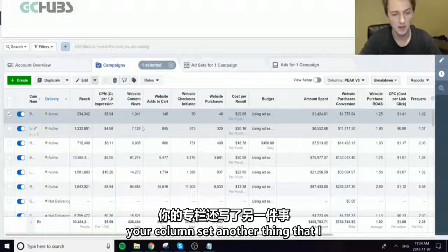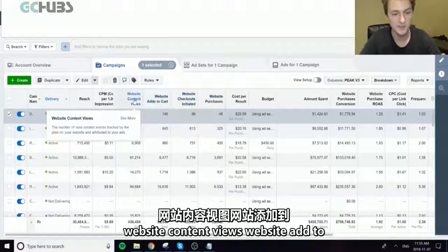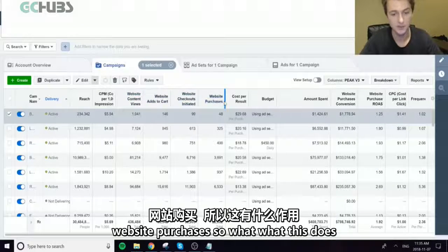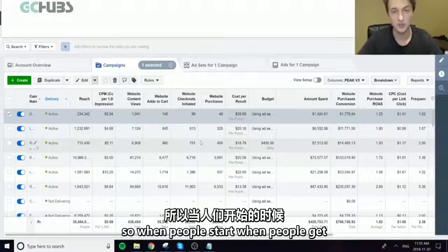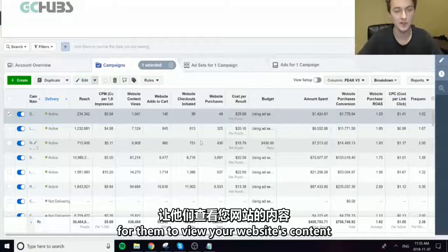Another thing that I really like pulling up on my column set is these 4 columns right here. So the website content views, website add to cart, website checkout initiated, and website purchases. So what this does is it basically gives you an overview of the whole funnel on your website, right? So when people get targeted by your ads, the first step is for them to view your website's content.